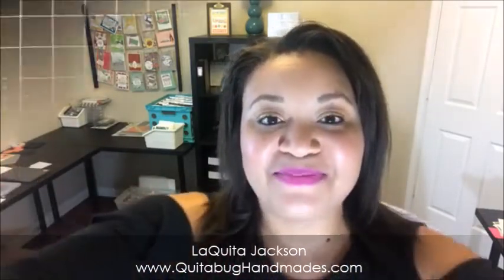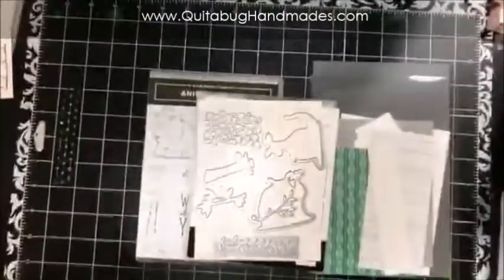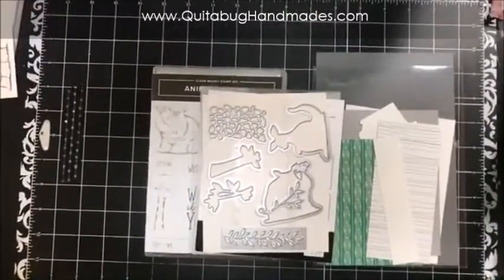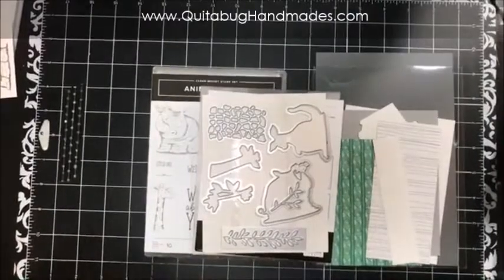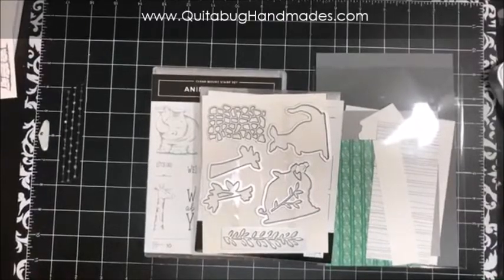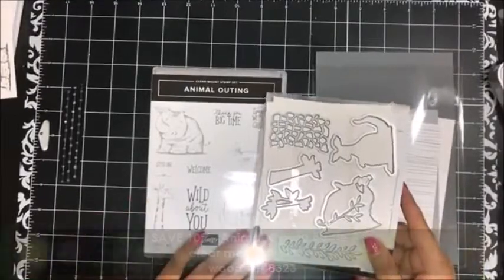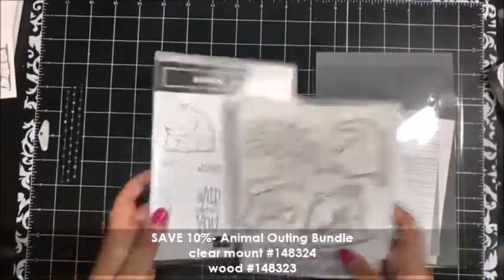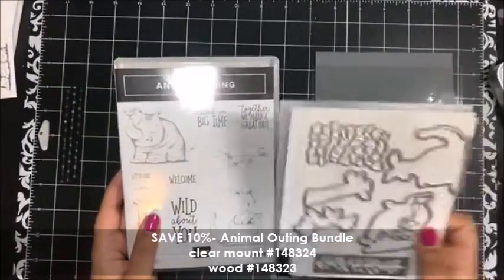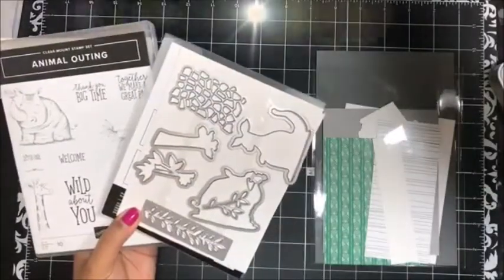Okay, so I'm going to flip you guys around. We're using a really cute bundle from the annual catalog. I'm taking a break from the Christmas projects because I've shared so many lately, so I wanted to do something a little bit different. This is the Animal Outing Bundle. You can purchase it as a bundle: you get the stamp set and the Thinlit dies, and you save 10% when you purchase them together.